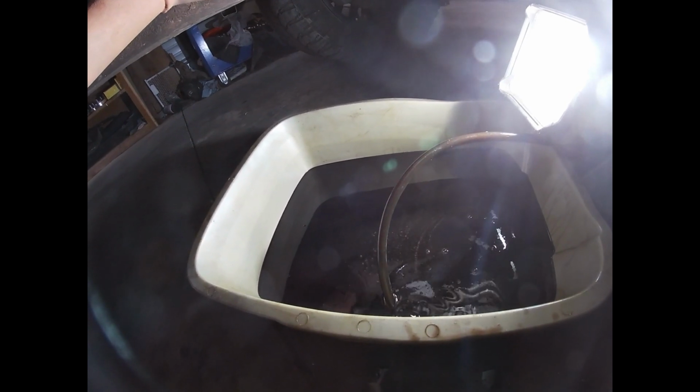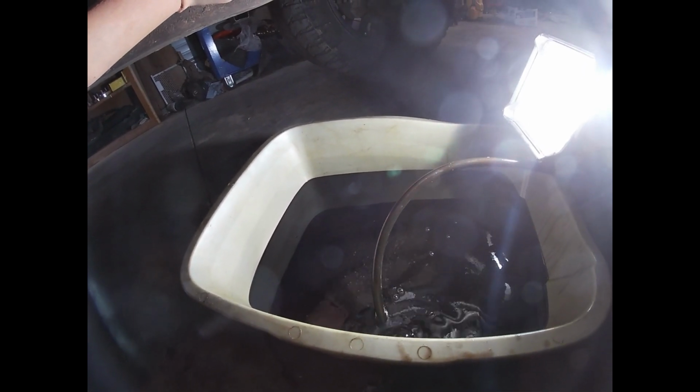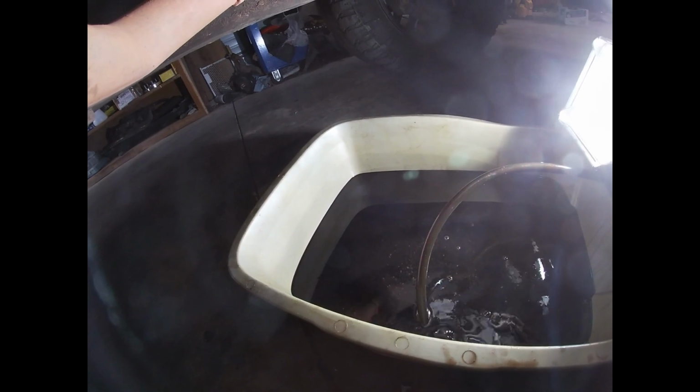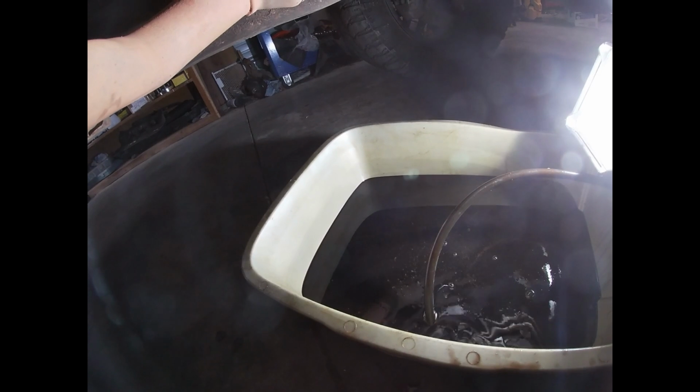I have not pumped out the lines yet. Probably should do that first, honestly, but I was having such a hard time with this heat shield that I just kept doing what I was doing. But anyways, you got the point. I'm gonna suck it all out.